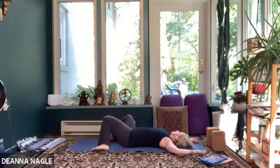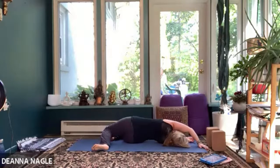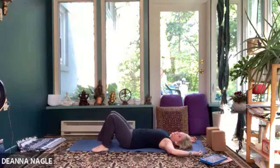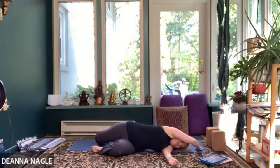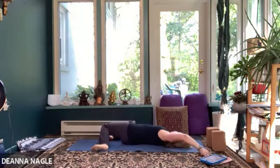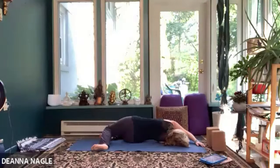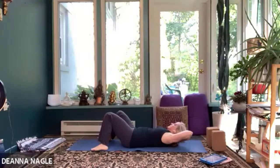Just make it be like a really nice rocking movement from side to side. And just do one more on each side. And we'll come back to the center.